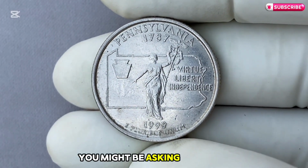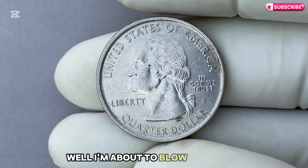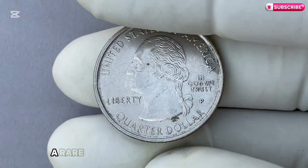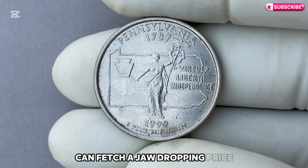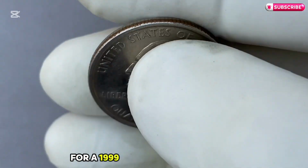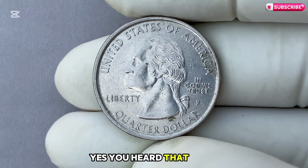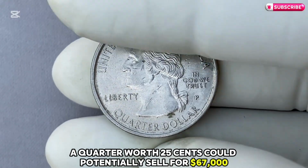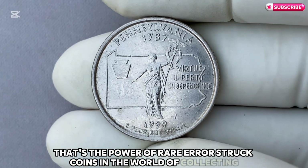So you might be asking yourself, how much can a 1999 Pennsylvania quarter actually be worth? Well, I'm about to blow your mind. While the standard 1999 Pennsylvania quarter is worth just 25 cents, a rare variety with a minting error, like the double die, can fetch a jaw-dropping price. Some collectors have paid as much as $67,000 for a 1999 Pennsylvania quarter in excellent condition with the right error or variety. Yes, you heard that right. A quarter worth 25 cents could potentially sell for $67,000 if it has the right characteristics. That's the power of rare, error-struck coins in the world of collecting.